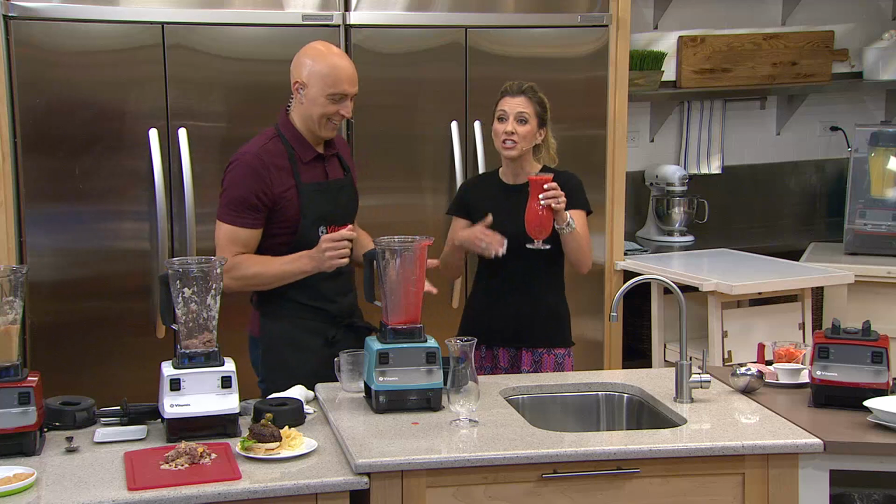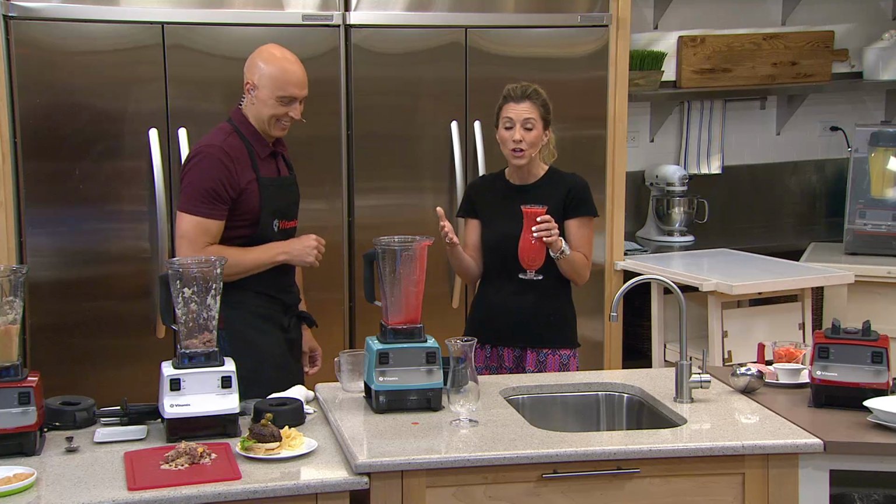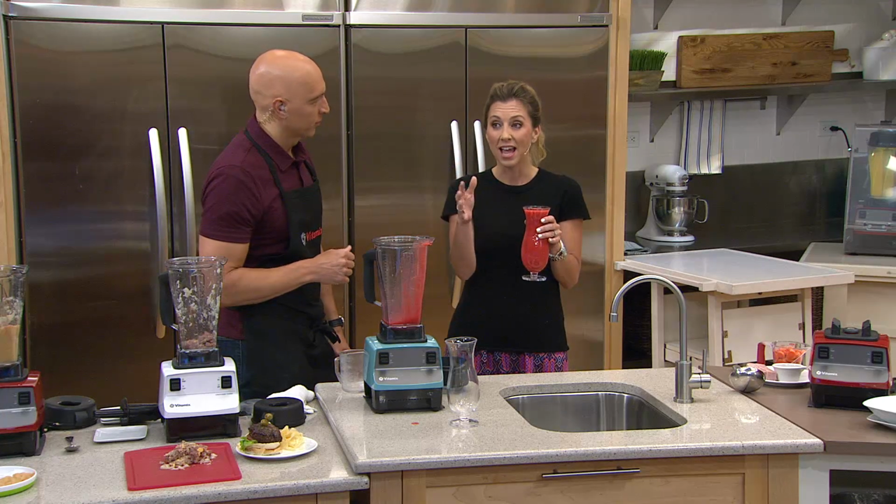So you look at that cost and you spread that out over a lifetime with this machine. That's the value right there, and it doesn't get any better than this, because today we finally are able to offer you a full size at the lowest price ever.